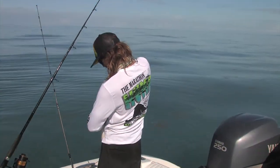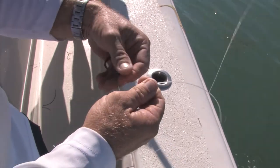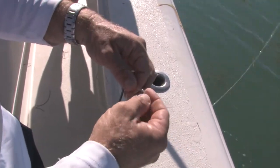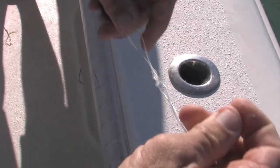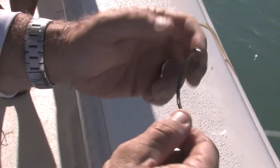Oh, yellowtail. Yellowtails. What we're gonna do here, we're gonna tie a uni knot, which is an excellent knot that I like to tie on this heavier mono. We're using 125 pound mono. Make a few loops, tighten it down and cinch it, give it a good wrap, pull tight. Trim that off, and you're ready to go.